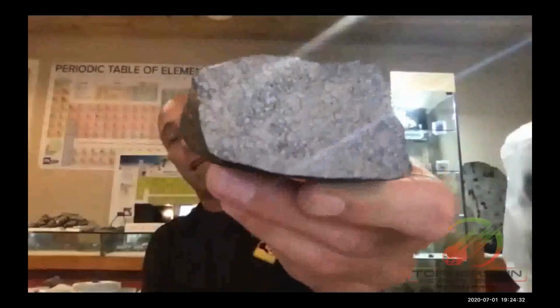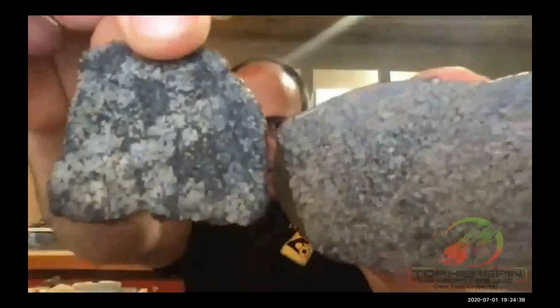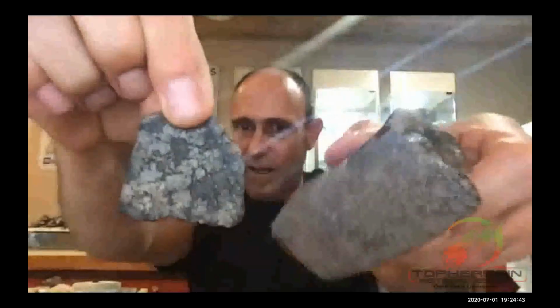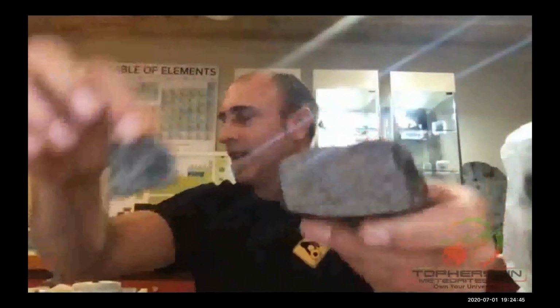Anyway, I want to do this one real quick too and say that this thing looks totally processed, right? It's unbrecciated, but it's not unequilibrated, right? And it looks like a lherzolite, kind of. But when you get them right next to each other, you can clearly see the difference. In a picture, or whatever, not so obvious, right?